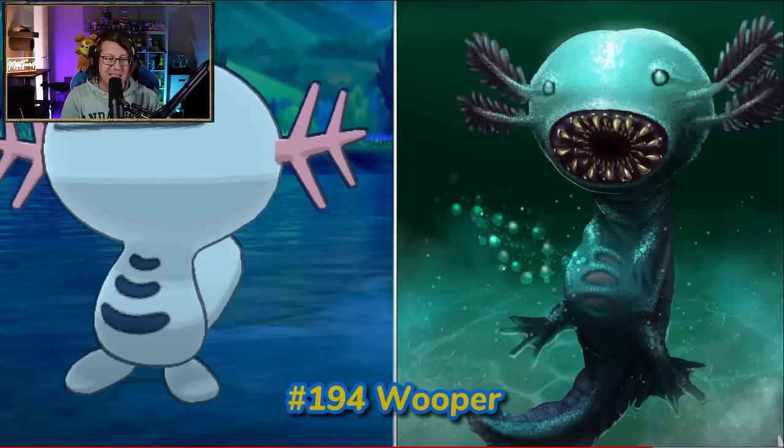My God. I've never seen Axolotl look like that. Look at those teeth. My God. And Quagsire. Oh my God. He's doing that come at me, bro kind of look. Holy crap. Wow. That is not what I thought Quagsire was going to look like at all. Especially coming from that Wooper. Wow. That's a completely different direction.